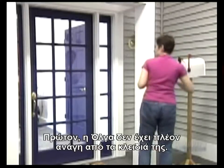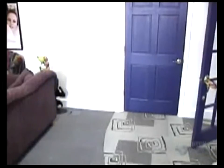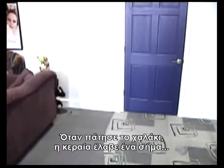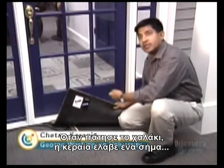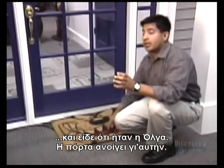First, Olga no longer needs her keys. Hello, Olga. Welcome home. Olga's door has been programmed to unlock whenever she comes near. When she walked over the doormat, the antenna out here received a radio signal carrying that unique signature from the transponder, and seeing that it was Olga who walked over the doormat, the door unlocks for her.